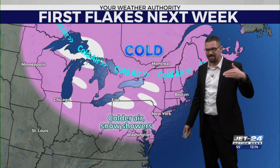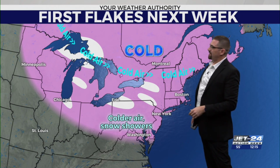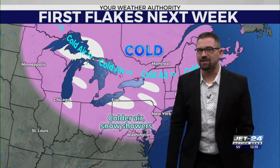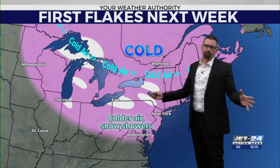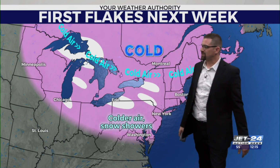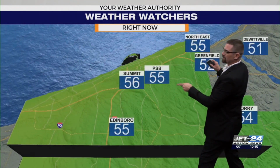Still way too early for specifics in terms of the amounts and how much and where. It all depends on exact wind direction, the temperature at the surface, and at about 5,000 feet. So anything you see on social media with snow amounts, ignore it. It's dumb to post something like that this far out. But just know that it does look a little wintry going into early next week.